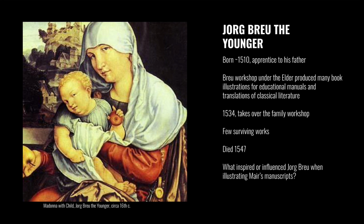We've already determined that Jörg Bru the Younger was the artist for these manuscripts. He lived a relatively short life, and there's very little of his work that still survives today. Jörg Bru the Younger is so called because there is a Jörg Bru the Elder. The Elder is his father, and his father was a prolific and very well-known artist. Born in 1510, Jörg Bru the Younger apprenticed under his father in his father's workshop.